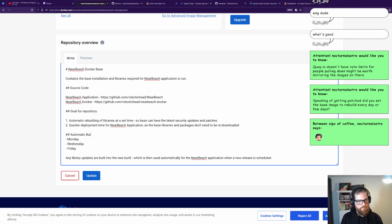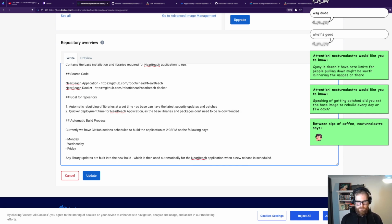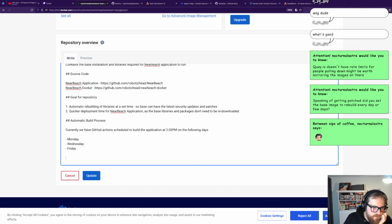Automatic build process. Currently we have GitHub Actions scheduled to build the application on the following days. All right, so automatically rebuilding libraries at a set time, so the base will have the latest security and updates. Which we'll do. All right, cool.